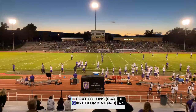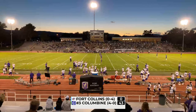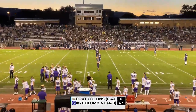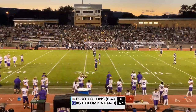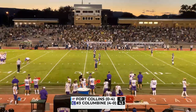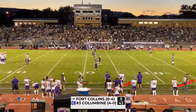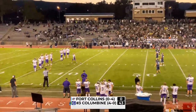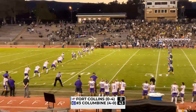So anyway, just about ready to start the second half. And Columbine will receive. I suspect they'll have a lot of their second stringers out there, which is fine. So Lopez is out tonight. New kicker out there, number 35. Didn't see a program, so I'm not exactly sure who that is, but he kicks it away.